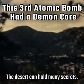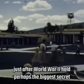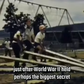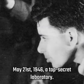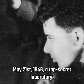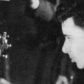The desert can hold many secrets. The desert near Los Alamos in New Mexico just after World War II held perhaps the biggest secret of them all. May 21st, 1946. A top-secret laboratory. A group of scientists look on as one of their colleagues, a Canadian named Louis Slotin, conducts a demonstration.